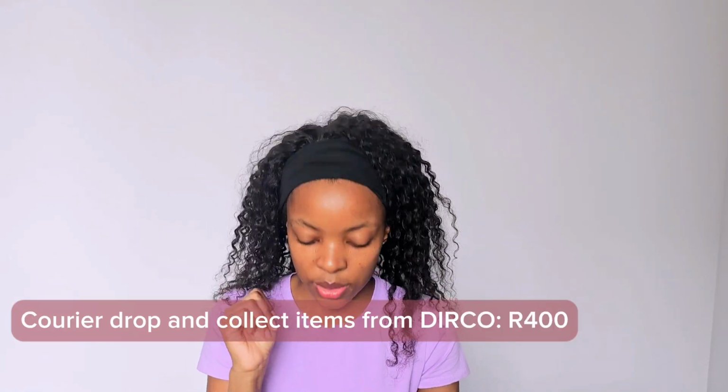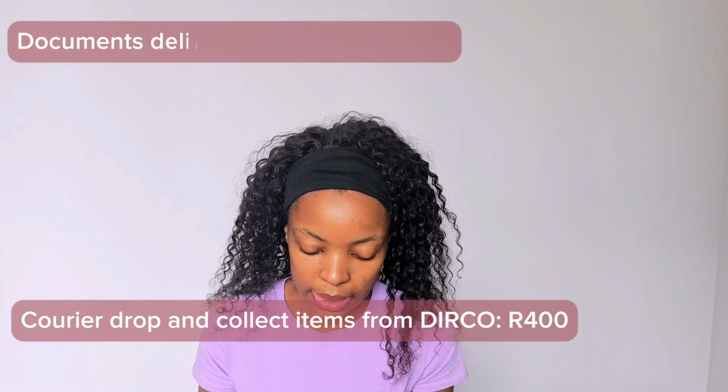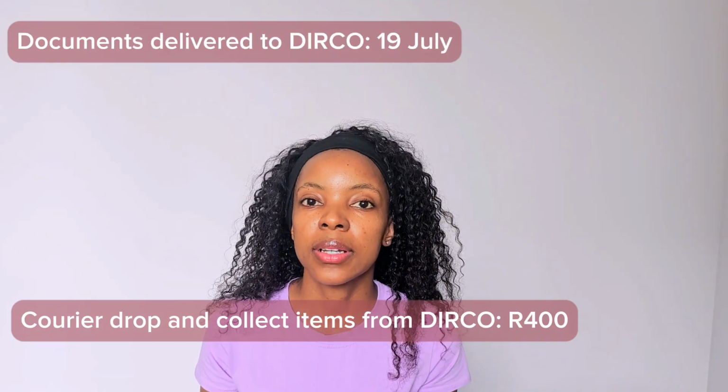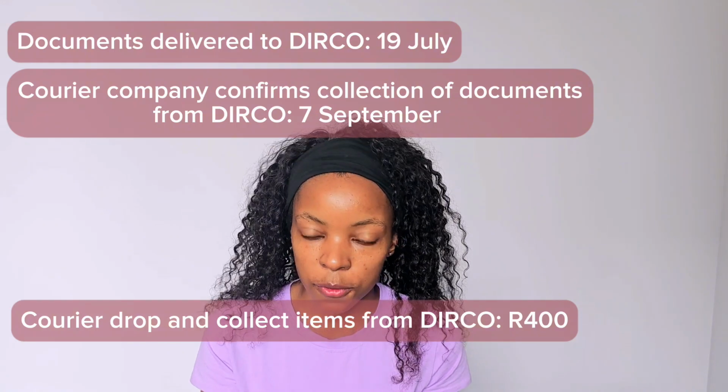Now we park that over here, PCC over here. The next step is DERCO. DERCO doesn't charge anything for the services, but at this point I had my PCC and my SACA at the delivery service, so for them to drop off and collect my items, they charged me 400 rand for that service. They dropped off my documents on the 19th of July, and then on the 7th of September, they communicated to me that they had received my documents back from DERCO.